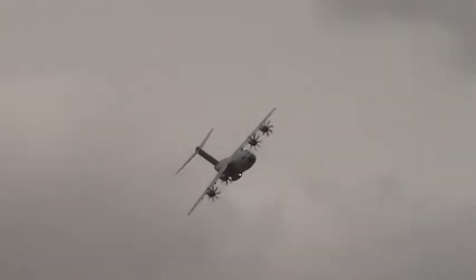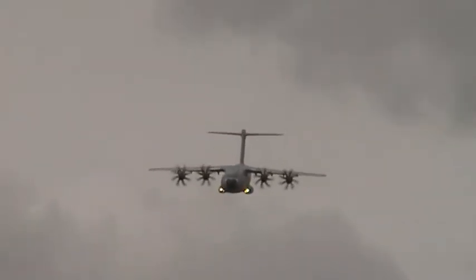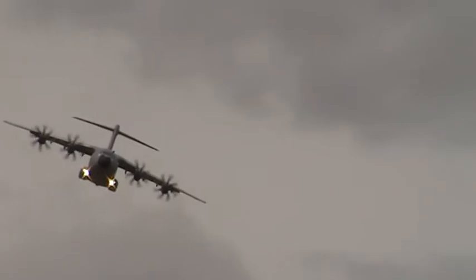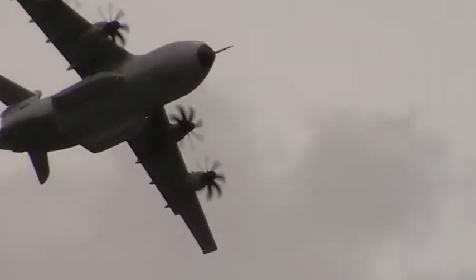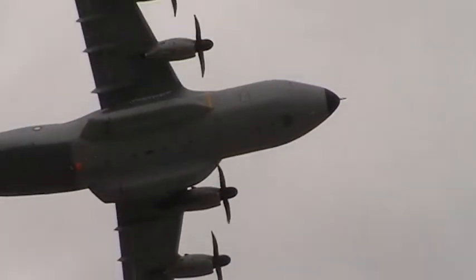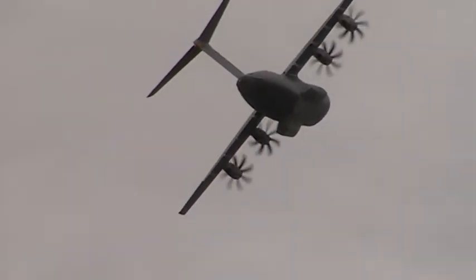Very tight turn as it comes back towards us, the A400M. Then commence a full roll with up to 80 degrees of bank, accelerating back round onto the crowd line. Ed Strongman says that with the A400M, every pilot has a smile on his face due to the A400M's handling and manoeuvrability, and we can certainly see that being well demonstrated here.